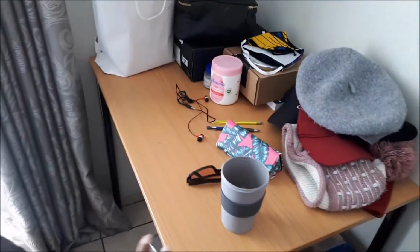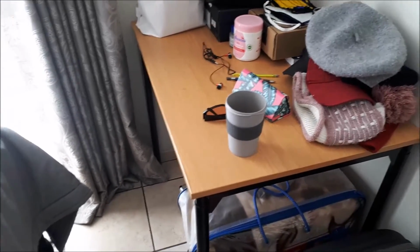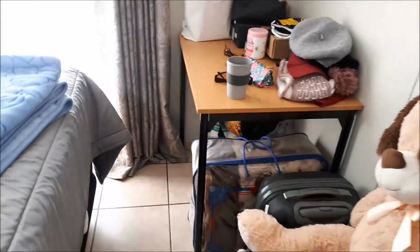Coming towards this corner, I have the study table right here. My dad bought it for me years ago, and it's been nice to me. It's been kind. I'm definitely keeping it. However, I'm not keeping it in this room because it's taking up so much space. Look at all this space that it's consuming.